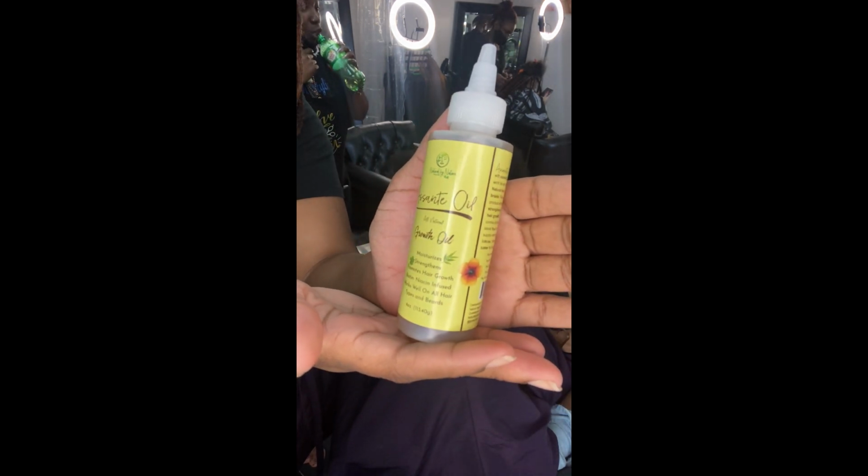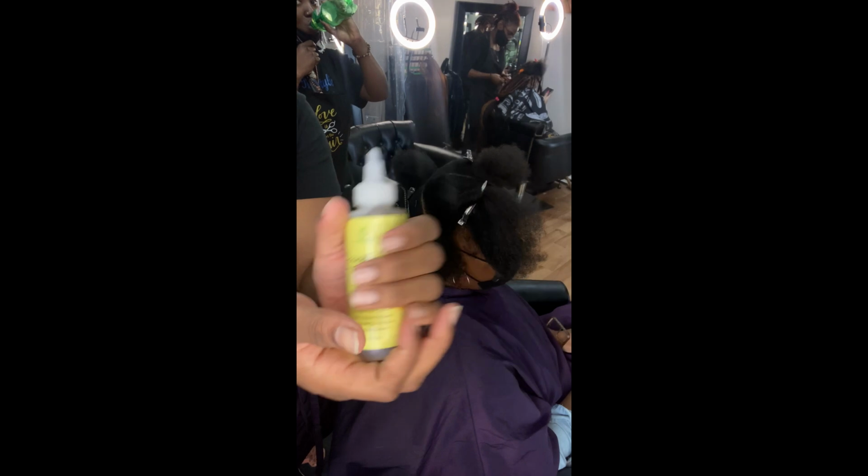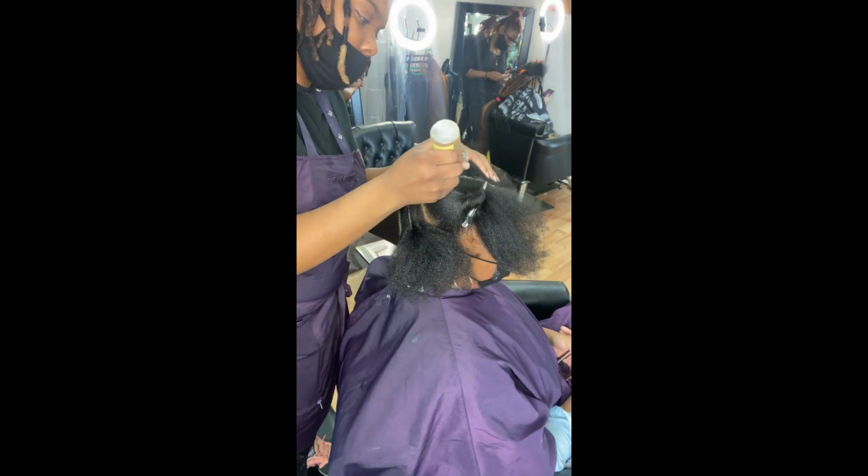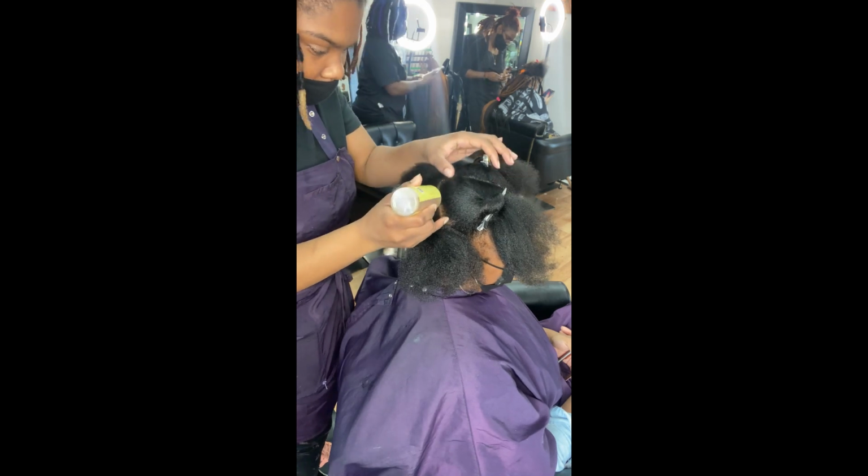And she just went in with this, it's called the Asante oil. It has Jamaican black oil in there, a whole bunch of different oils, jojoba oil, I believe. And she distributed that into my scalp. So I do love that.